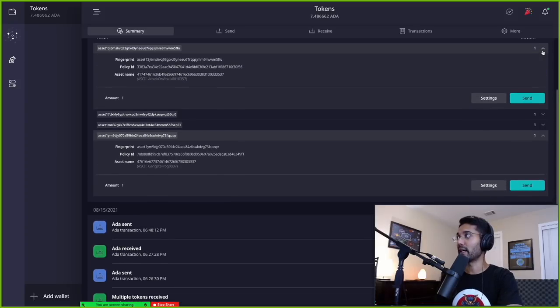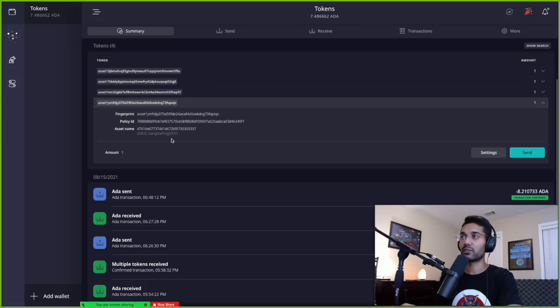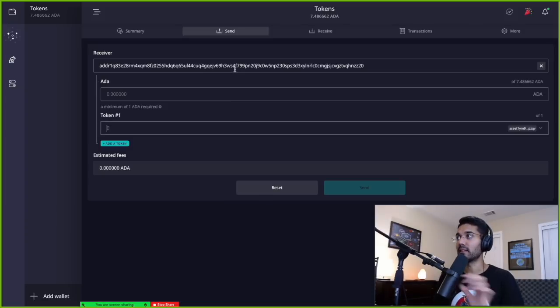So I'm just going to close back out of all these other drop downs. We'll make it really easy to look at. Gangsta Frog, so this is the correct token, and we can go ahead and click on send. So we'll need to go ahead and paste in that address. We'll just go ahead and paste that in.